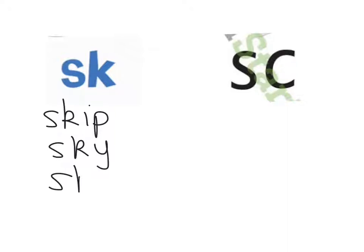Here is the blend SK. SK makes a sk sound. Here is the blend SC. SC also makes a sk sound. This is the blend SK. It makes a sk sound, as in skip, sky, and skate.